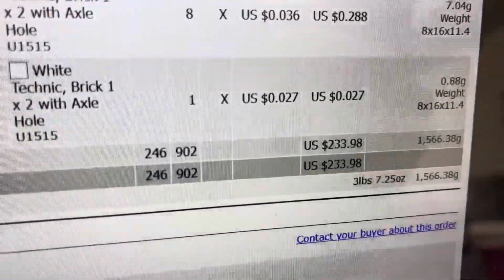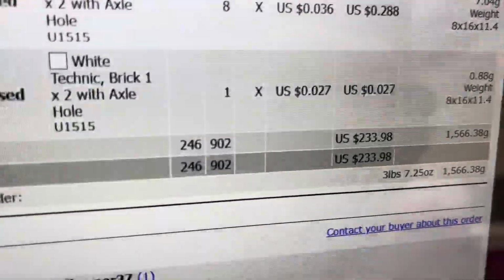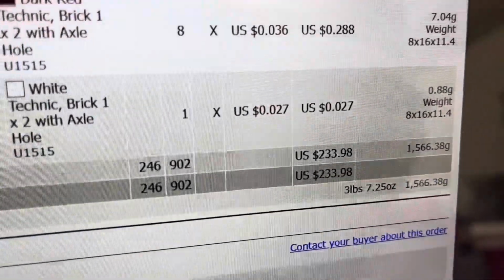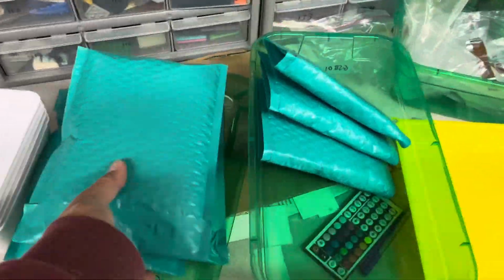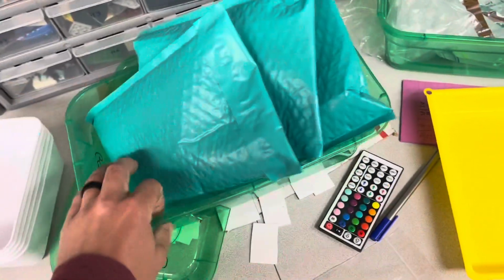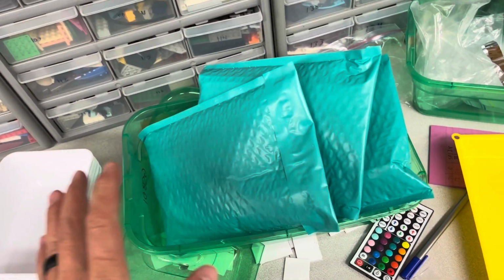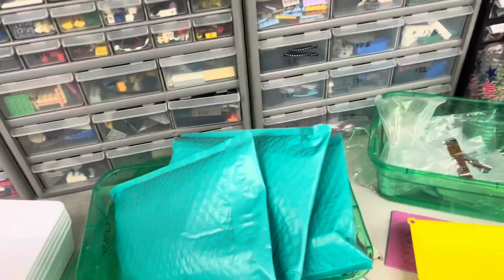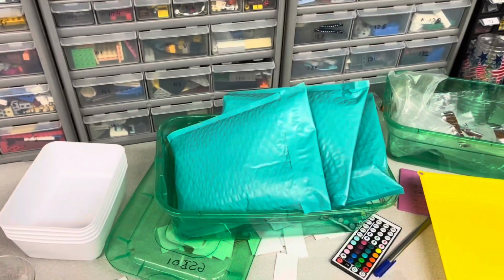Thanks, Will Harper, for the large order. Whew, that's going to take a while. All right, so I got 7 orders picked and packed. I haven't messed with Will Harper's order yet, just because, well, it's a lot. So I've got those orders picked and packed.